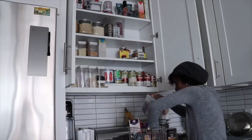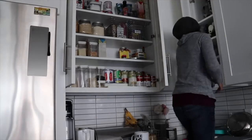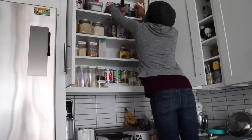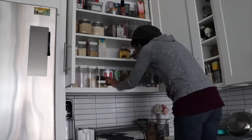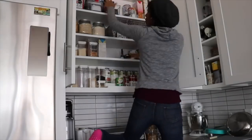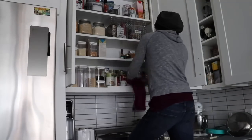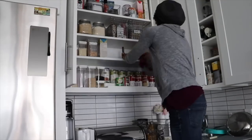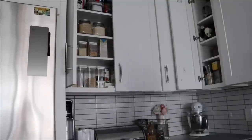You can see over on the right there, I've got pretty much all the canned foods, and to the left, I've got all my dry goods in matching clear containers so I can see exactly how much is inside. Whenever I'm running low on a certain kind of rice, I can always tell because the packaging is nice and clear, and I can put it on my list of things to buy. I did wipe down everything with a microfiber cloth just because I had the opportunity and I could.